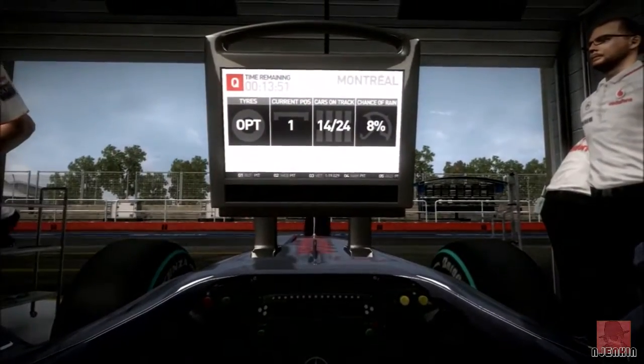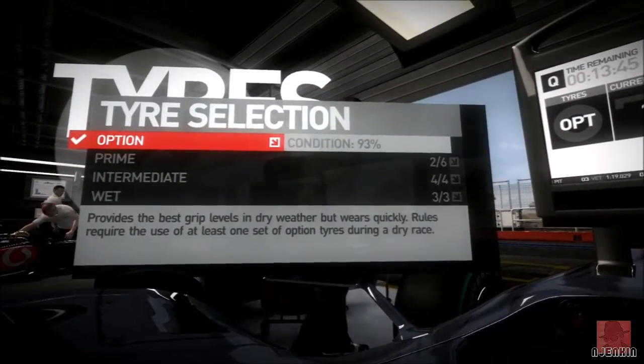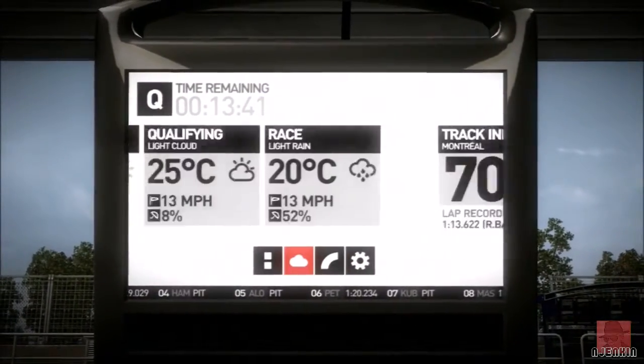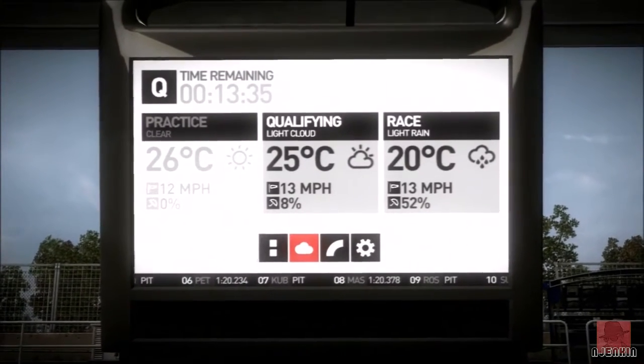On option tyres, 14 cars are out of 24. 8% chance of rain. Yeah, see, 7% tyres. I've got to start on those. If you finish in the top 10, you've got to start on the tyres that you've ended qualifying with. And as you can see in the race, there's a 52% chance of rain.